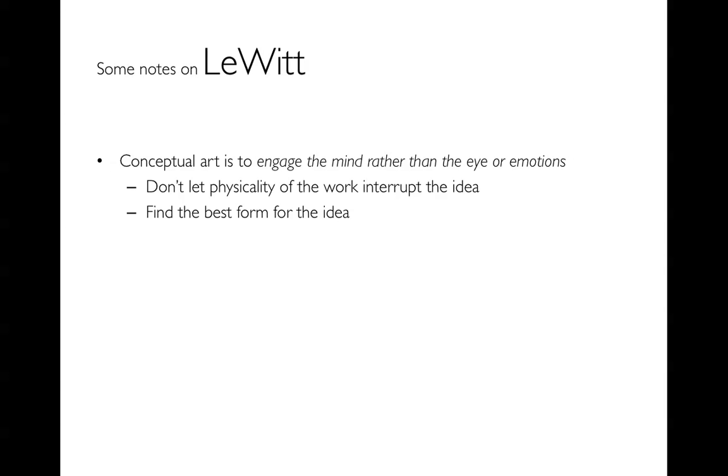right? And LeWitt is actually one of the first artists to put into words the idea of what conceptual art is. And so he wrote very helpfully for us one article which he called Sentences on Conceptual Art, and another which was called Paragraphs on Conceptual Art. They're actually both very easy and kind of fun reads. He does have a sense of humor.